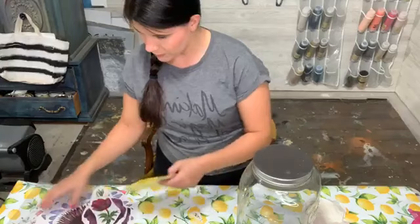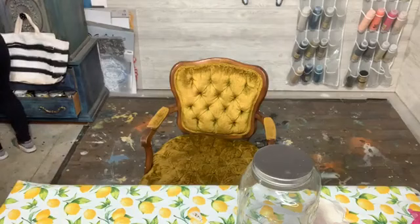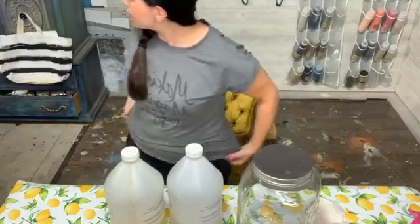I'm just going to pick up my workspace a little bit and set these over here. And I'm going to show you guys how to pour a mold. All right, so I'm getting out my Amazing Casting Resin. I like to use this stuff the best. And let me grab my big box of molds over here.